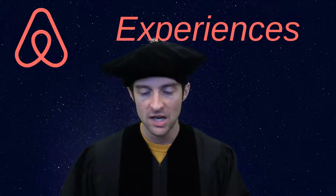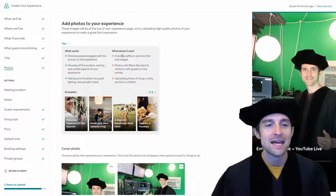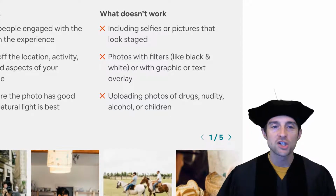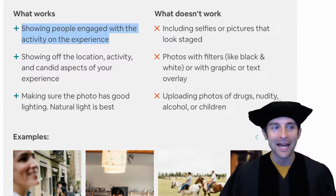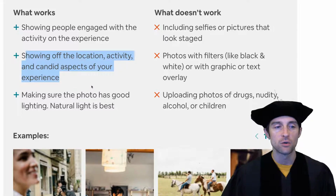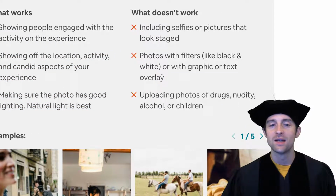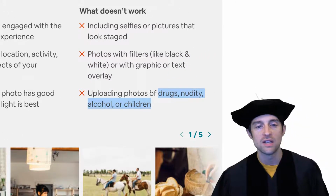The photos section, as we'll take a look at now, according to their instructions, is not a place to just upload a selfie or a picture that looks staged. You want people who are actually engaged in the activity with the experience. You want to show off the location and make sure your photo has good lighting. You don't want filtered photos, and I would hope no drugs, nudity, alcohol.